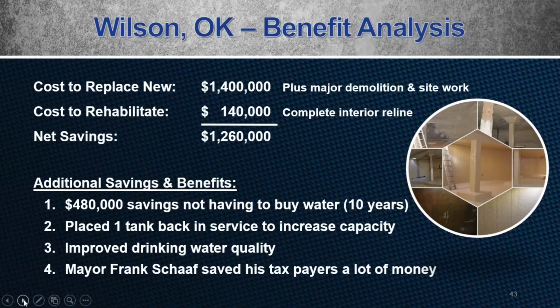Quote from Mayor Schaaf was, "Thanks to WT Energy and the chosen lining system, the city of Wilson was able to repair the tanks for $140,000, which saved us $1.26 million savings for the city." On top of the capital savings, the town will be able to realize, again, $48,000 a year by not having to buy water from an outside source.